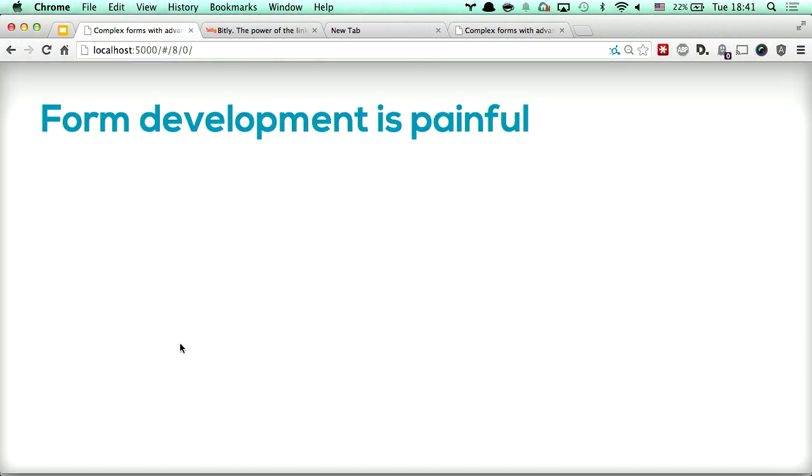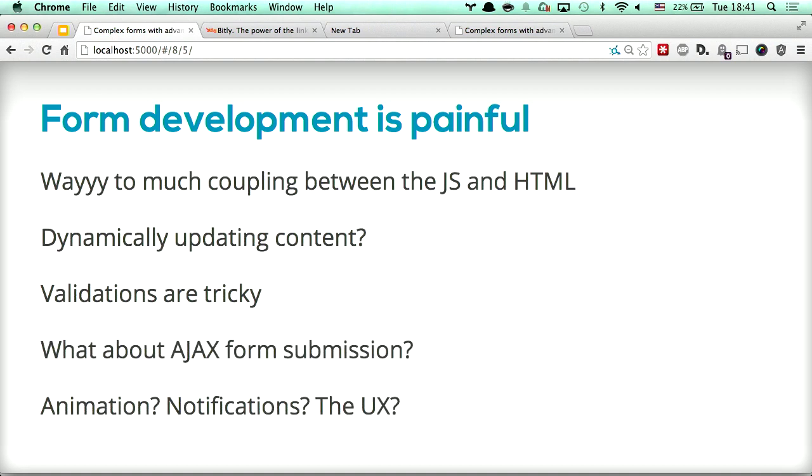Anyways, back to forms. So we know that form development is painful. The way that the data is managed, the complexity of the HTML, and the validations all come together, and they make this really complicated mess.